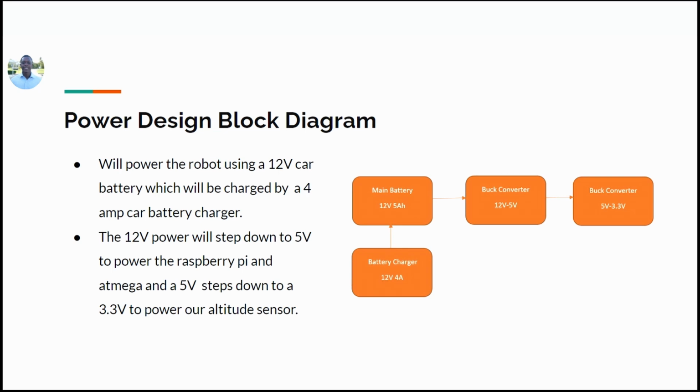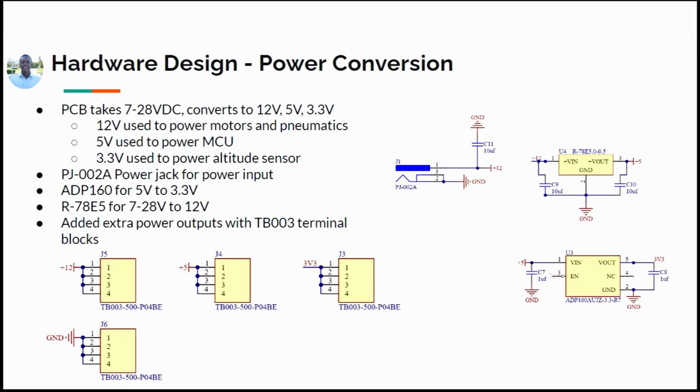We plan to use our battery charger of 12 volts 4 amp to charge our battery, which would be 12 volts and 5 AH rating. We also plan to use 2 buck converters, which would step down the voltage to power the Raspberry Pi and altitude sensor. And here's a more intricate design of our power conversion. We plan to use our 12 volt battery to power motors and pneumatics, our 5 volts, which would be stepped down using a power converter to power the MCU, and our 3.3 volts, which will also be stepped down as well, to power the altitude sensor.